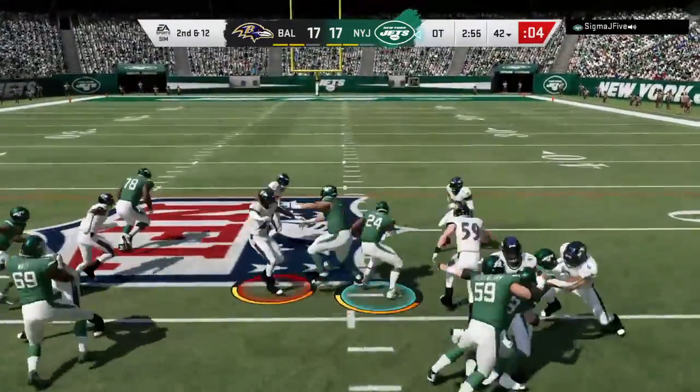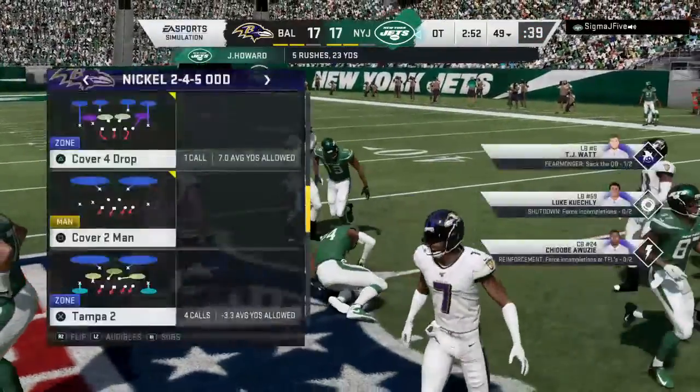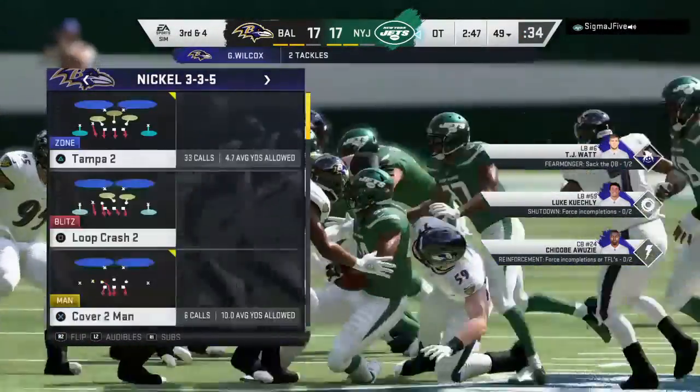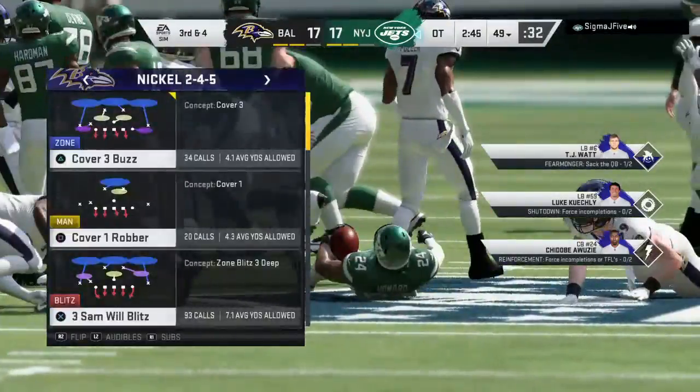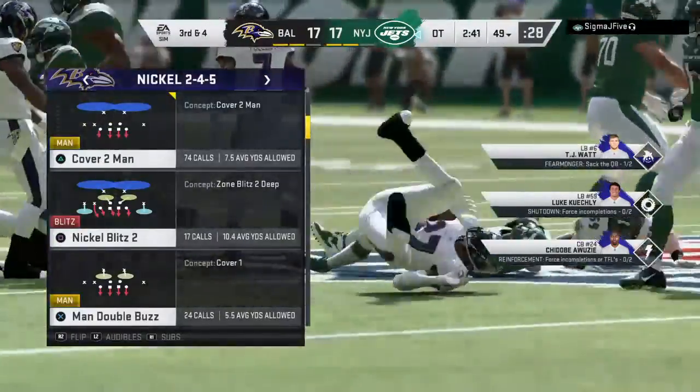Running from the gun with Howard. 7 yards on the carry. Make it 3rd and 4 coming up. But you got to give kudos to your offensive line and the guy carrying the ball, because they were in a 2nd and long situation. It seemed pretty dire, but they brought it back to 3rd and manageable with that run.